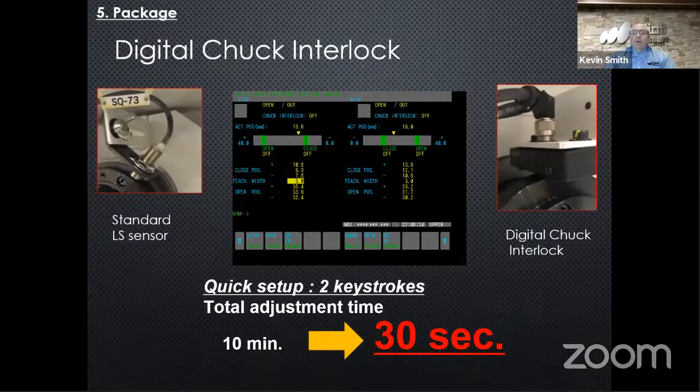The digital chuck interlock is standard for both spindles on the SC-100X2. This shortens the setup time by digitally controlling the open and closing positions of the chuck sensors by using an inductive positioning sensor. No more messing around with proximity switches, which can be time consuming.